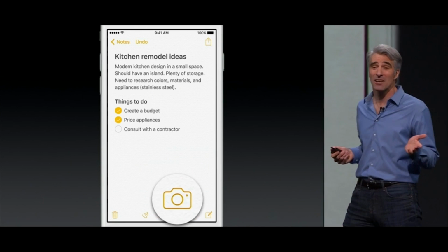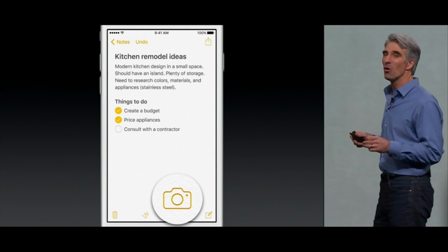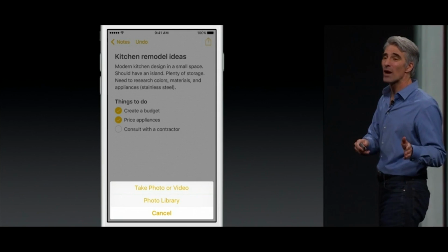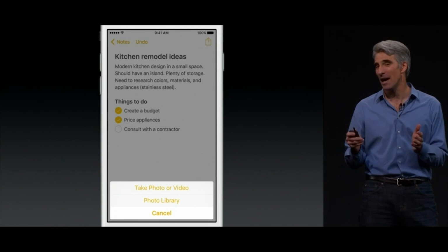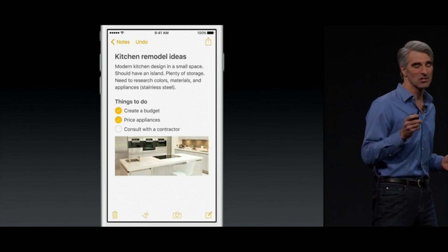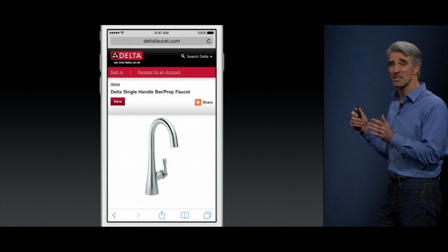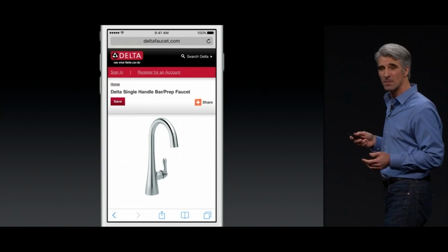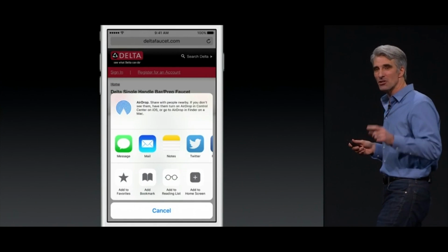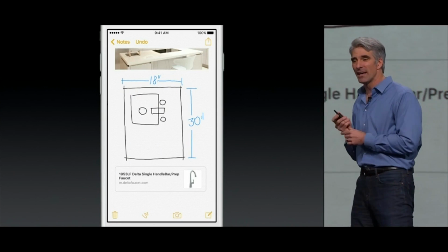Because a picture is worth 1,000 words, we make it easy to get at your camera and your camera roll and put photos directly in your notes. We're also providing a great new way to capture your ideas by just drawing with your finger. A lot of times, the things I want to put in my notes are things that I'm looking at that I find in other apps, for instance, a web page in Safari. So now, from the share sheet, you can just, with a tap, add a link right back into your notes.